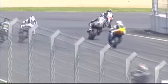And it's number 17. Some more out in the front. Good lead too at this stage.